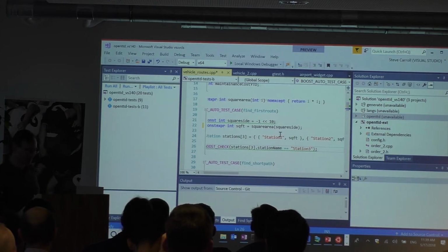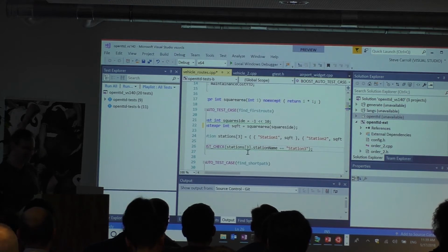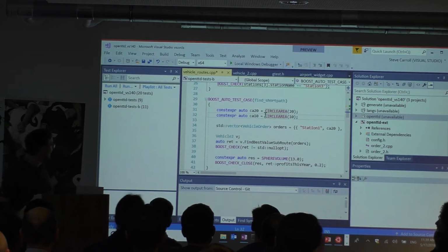And of course, I like this one, right? It's like station 1, station 2, station 3. Oh, right, zero based. Okay, so you fix that and the green squiggle goes away. All right, so that's good. I think these are things that are going to help people.